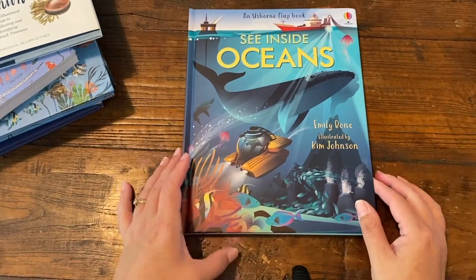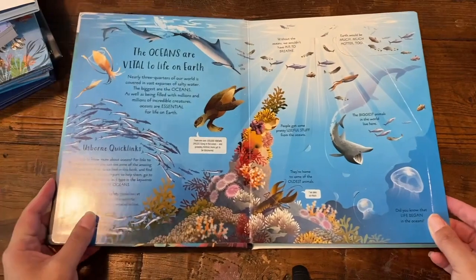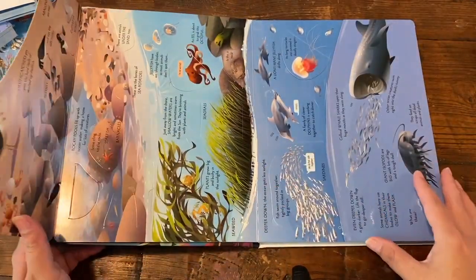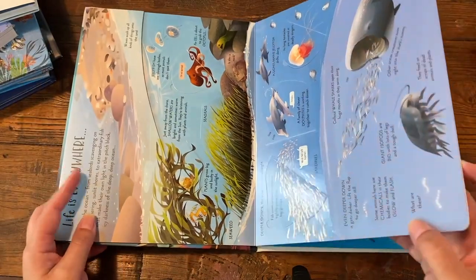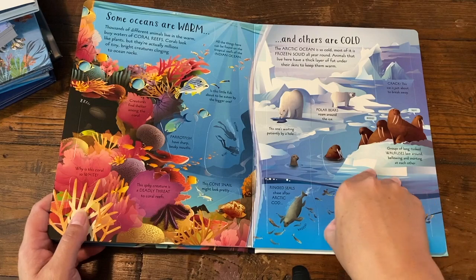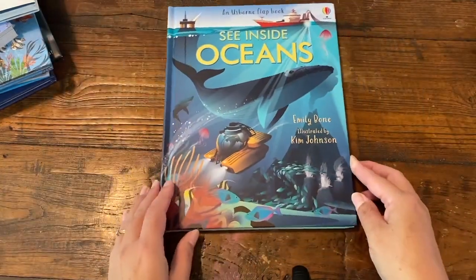And then we have this one, which is See Inside Oceans. I love the Osborne books because the images are always beautiful, and they're just really good quality books. If your kids are hard on books, the Osborne ones are really great. They're really, really well made. So we've got that one as well.